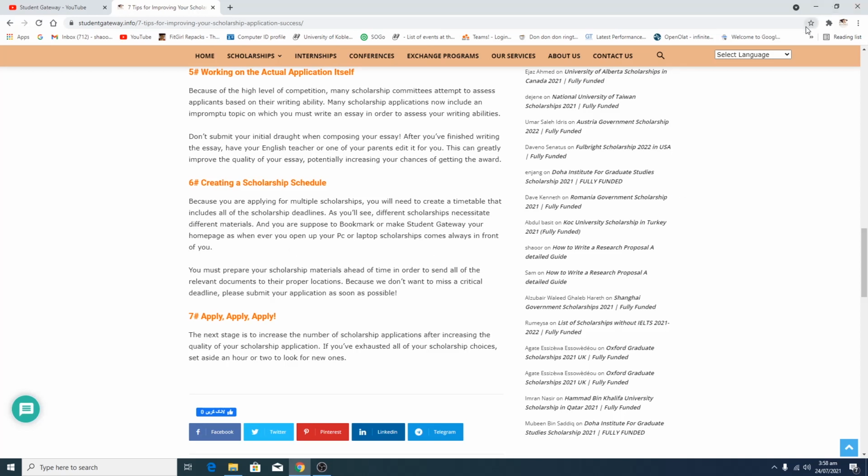What is a bookmark? If you're using Google Chrome, you just need to click on this, add to bookmark, and done. It is added to your bookmarks. I have so many things in my bookmarks that I would not be able to show, but as you can see, when I click on this link, Student Gateway will be right here. Or you can also make Student Gateway your home page. Once you've done that, the Student Gateway page will always come up in front of you.